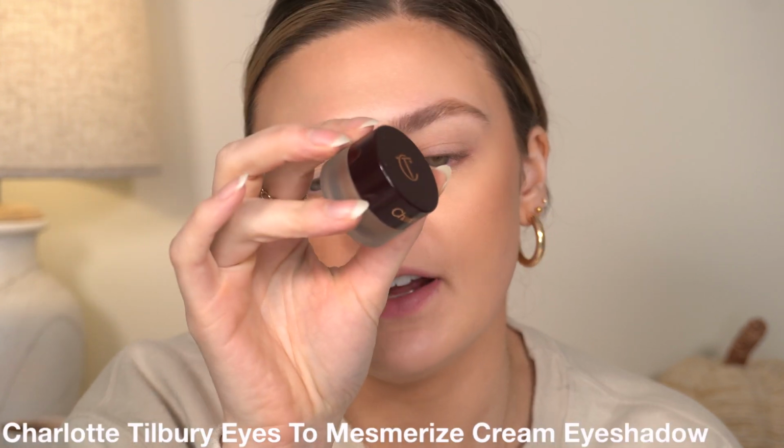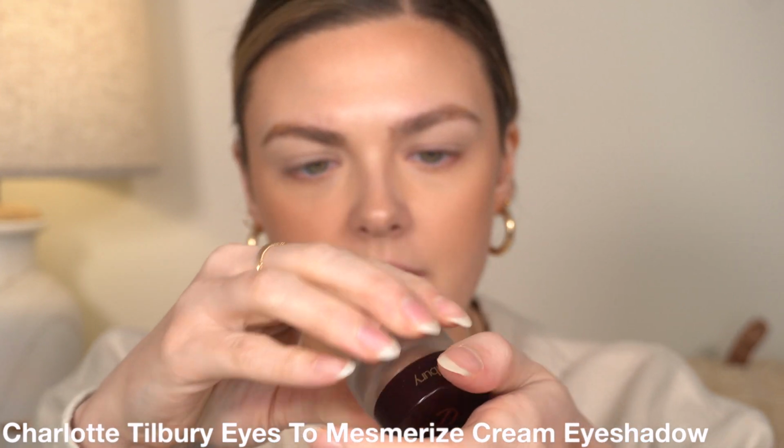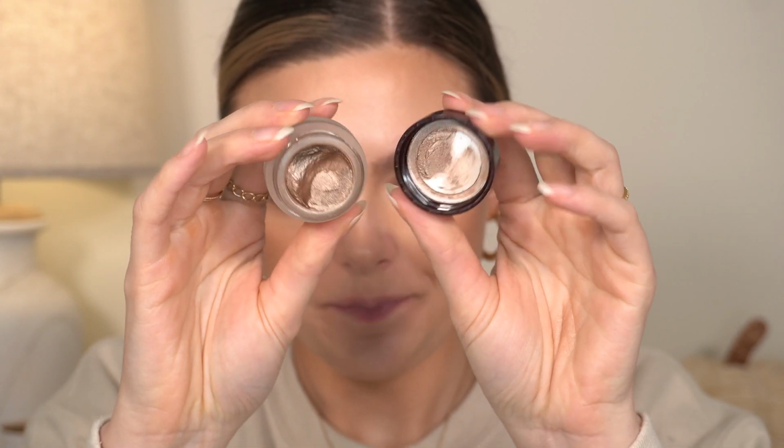I applied just a little bit of my NARS eyeshadow base to my eyes, and I think I want to use my Charlotte Tilbury Eyes to Mesmerize in Marie Antoinette first. And then I'm going to put a little bit of shadow on top, I think. So this can be very pigmented if you use a lot of it. So I like to use it with more of a fluffy eyeshadow brush. This is a MAC 217.